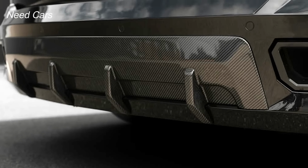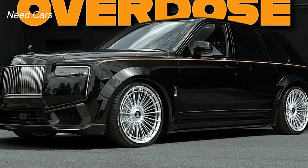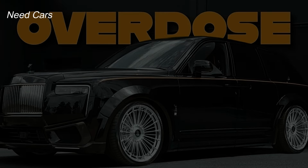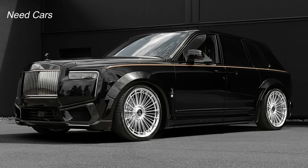Finished in glossy black, this particular build commands attention, with subtle orange pinstripes providing contrast. The signature Spirit of Ecstasy emblem remains proudly displayed above the polished grille, ensuring that, despite its aggressive enhancements, the Cullinan retains its noble Rolls-Royce identity.